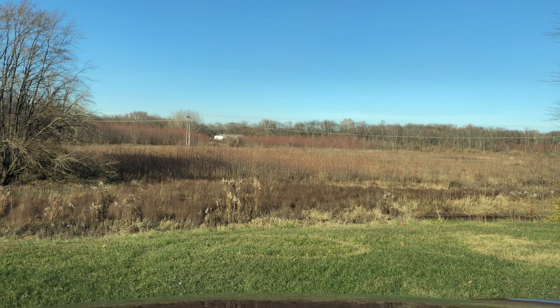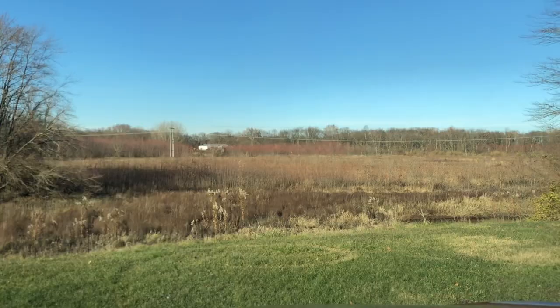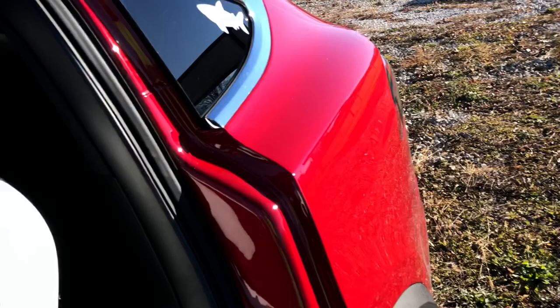Number 12. Ripped upper seal of the driver's side Falcon Wing door. Happened in the same place. Let's go look at that. I've seen a couple that have ripped in the same spot, so you may want to check this if you're looking at a used one, because it will let in water.